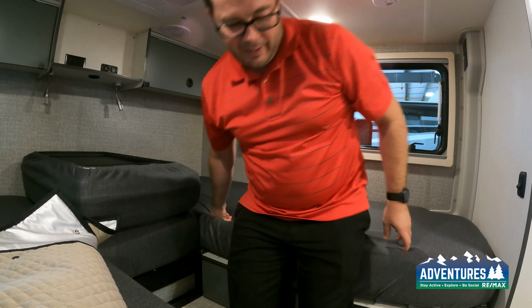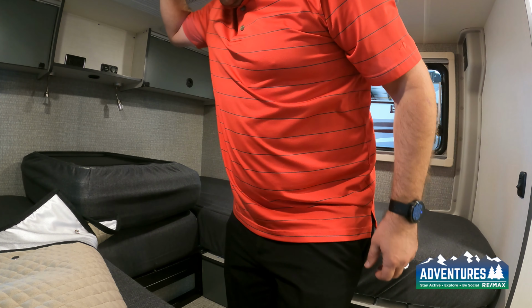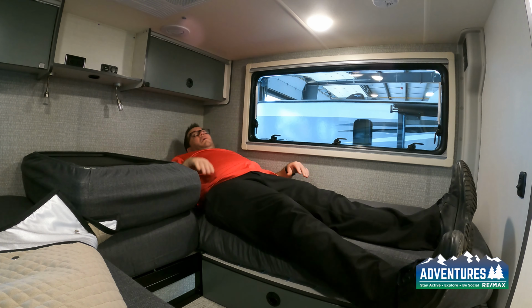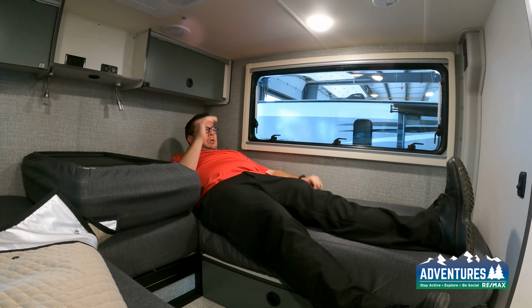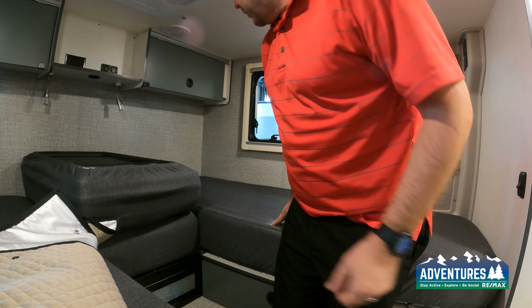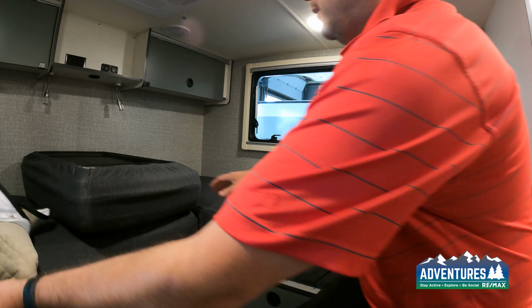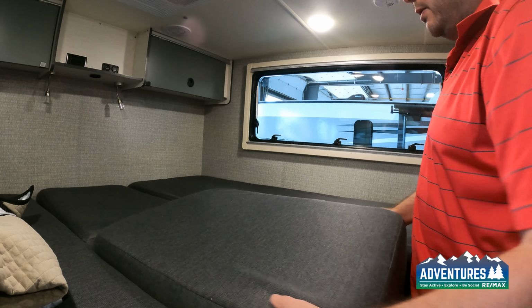Well, on this step, if you're 5'10", you do hit on your second step up, you will hit your head if you're not careful. I just hit my head. So once again, if you're 5'10", you're going to fit fine. I'd say if you're 6'1", 6'2", you might be getting a little tighter wall to wall there. And then you've got that option to turn it into a king.